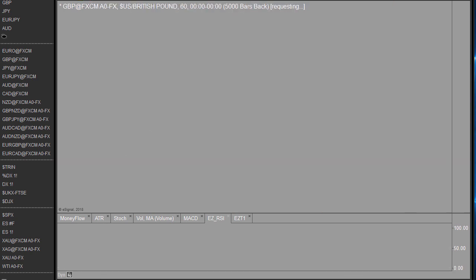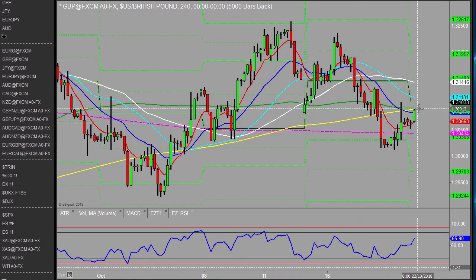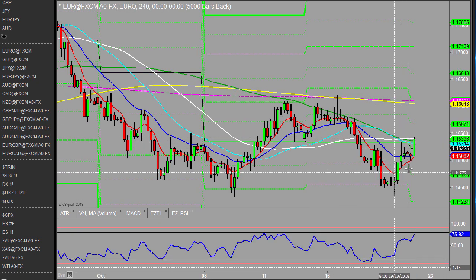Let's have a look at the pound. So pound, not such a bullish candle on Friday. We're just pushing up towards the weekly pivot as I speak. It's not far away from it. It's still a bit iffy here. Unlike the euro, if you go back to it for a moment on this 4-hourly chart, you can see it's sort of starting to break and put higher lows in.